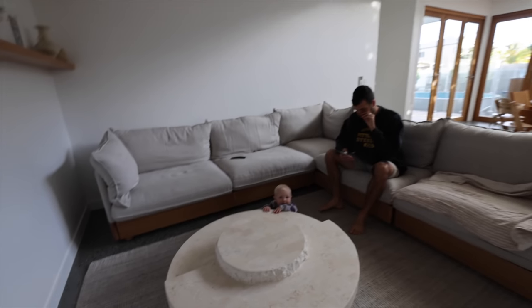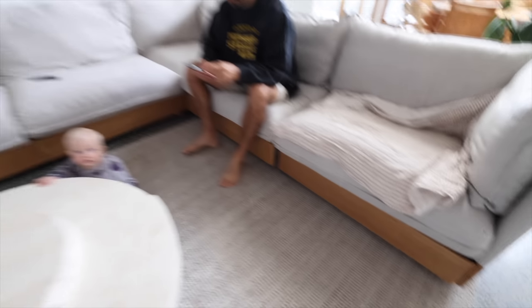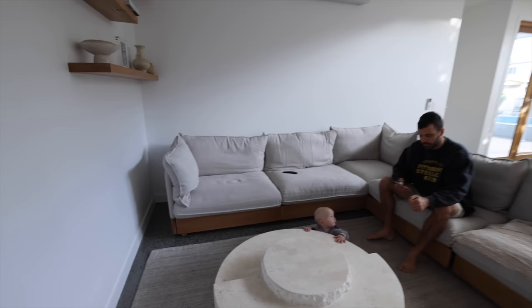Yeah, I like it. So, we have these drawers. We're going to fill with all the toys. And they're all over the bottom there. So we can store lots of things.